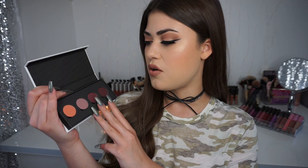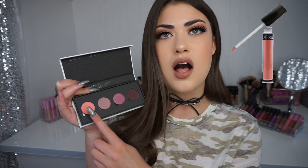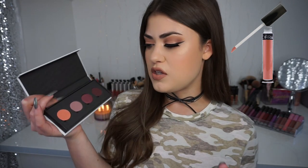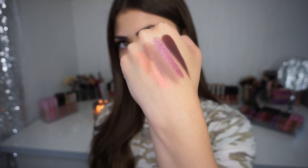So the first eyeshadow palette that I grabbed is called Saucy with a dollar sign S. So here's what it looks like. It looks like it has three mauve-y toned eyeshadows and then this beautiful, what would you even call this? Like an orangey, like salmon color. It kind of reminds me of the OFRA lipstick with Nikki tutorials, the one called Spell. It's a beautiful, unique color. So here is the Saucy eyeshadow palette swatched on the back of my hand.